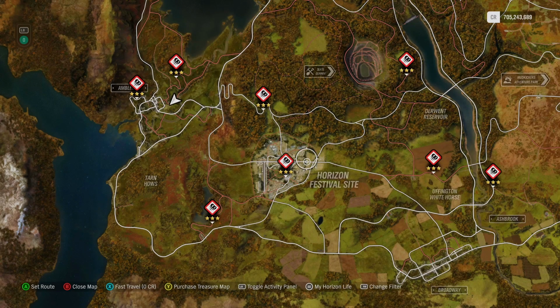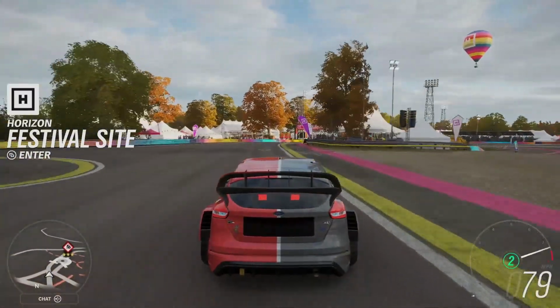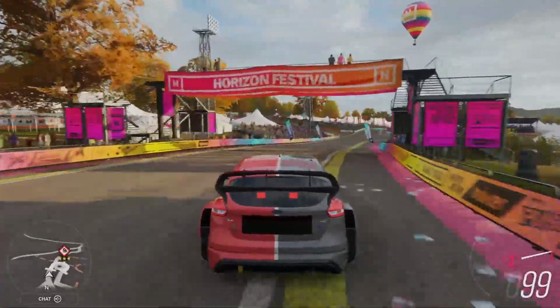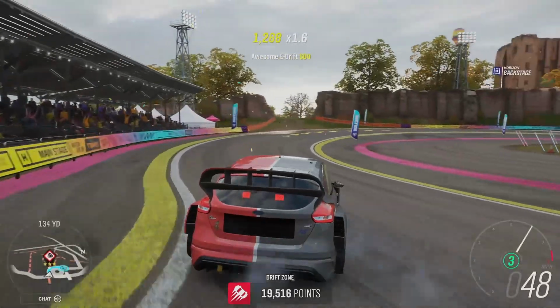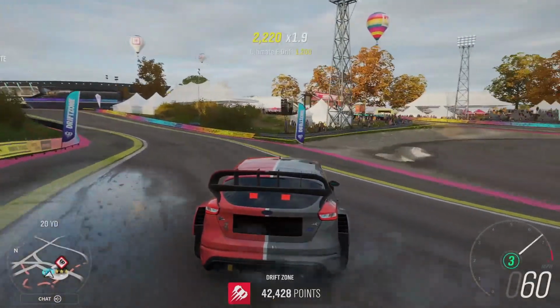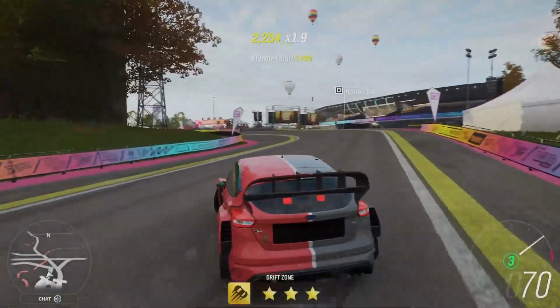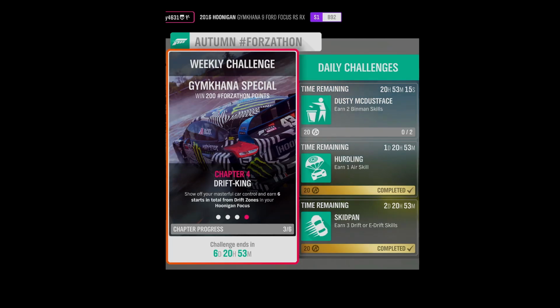I will be using the Horizon Donut with just a 4,000 point 1-star target. Here we go then, 6 starts or 6 stars in total, we shall have to see which one it is, but 4,000 points means you'll have to do it 6 times, but if you can get the 3-star target then you'll be absolutely fine to do it twice, but that's 46,500 and 3 stars. Now it is definitely 6 stars in total. We're at chapter progression 3 of 6 after earning 3 stars at the Horizon Donut.